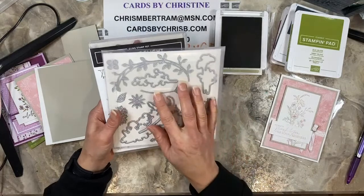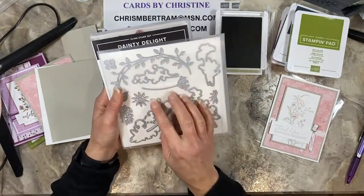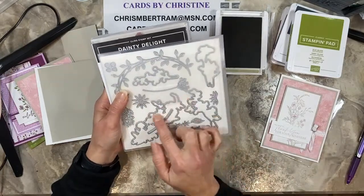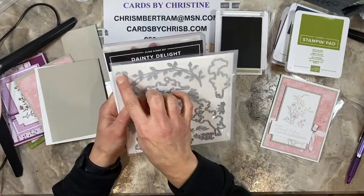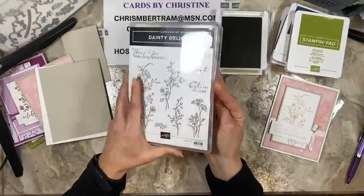Yes, they are. But look at all these beautiful dies. I love that branchy looking one right here. And then there's this really pretty flower that you could add to it. And then there's some outlines for the focal images, little stems, just so many pretty dies in here. All right. But again, we didn't use that for class.